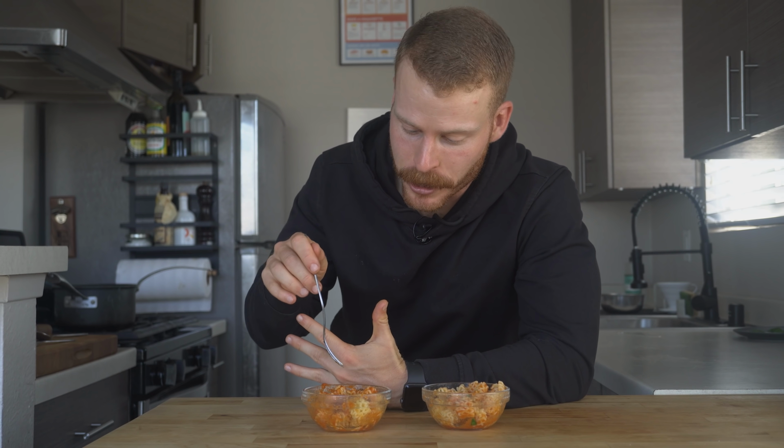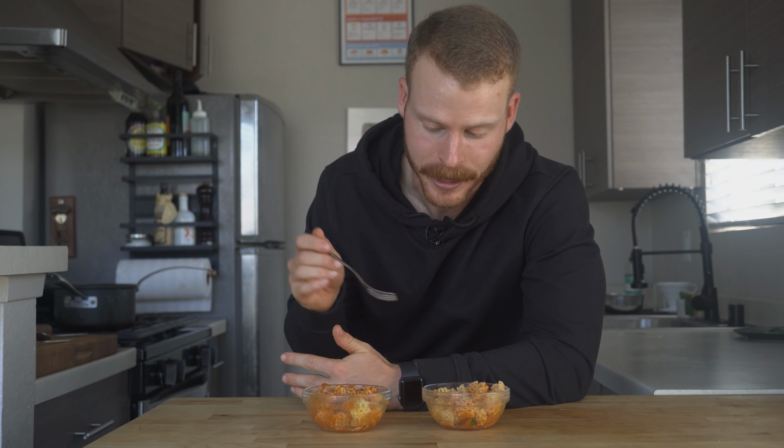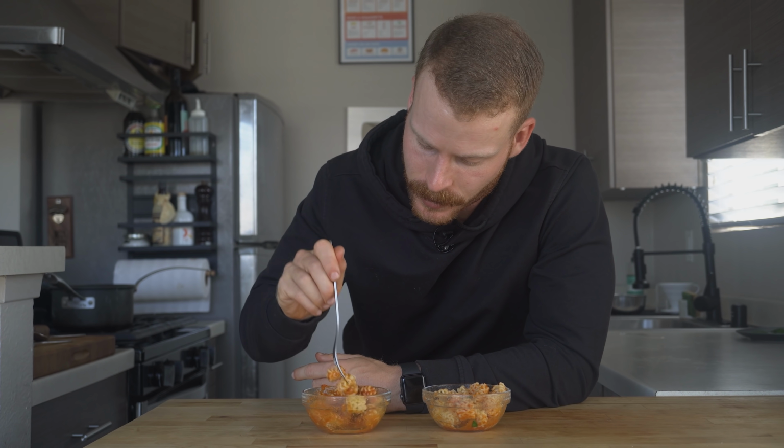So we have the pre-cooked basil on the right, and then the one with the fresh basil added over the top right at the end. Let's taste them.